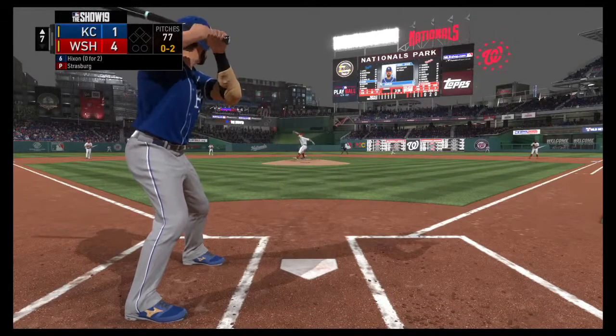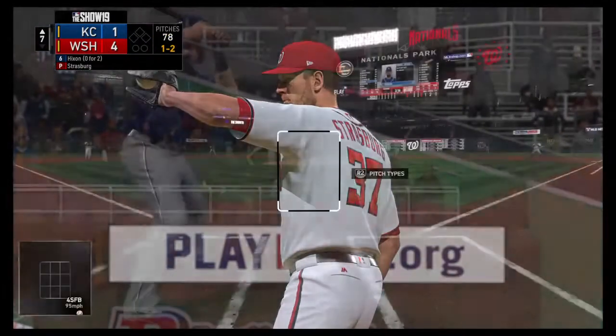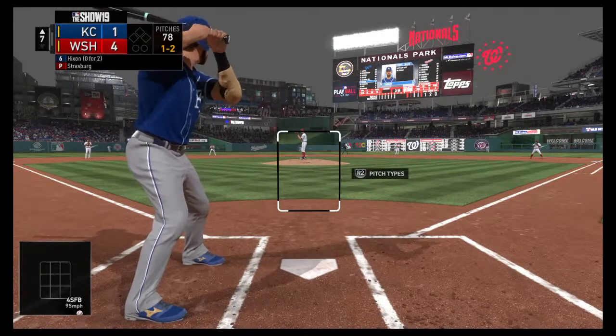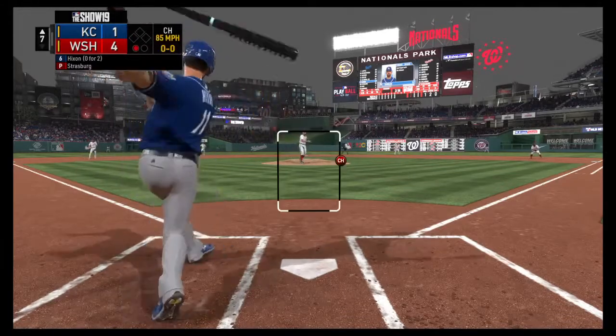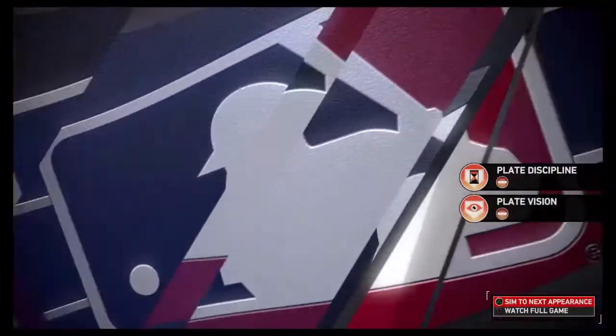Ready on 0-2. And a fastball in the dirt that's taken for a ball. Decided to go with a fastball there on 0-2, but what he's trying to do with that pitch is to expand the strike zone. Maybe you get a guy to offer at it, but at the very least, it helps set up your off-speed stuff. And he struck him out. So double digits now, 10 strikeouts.